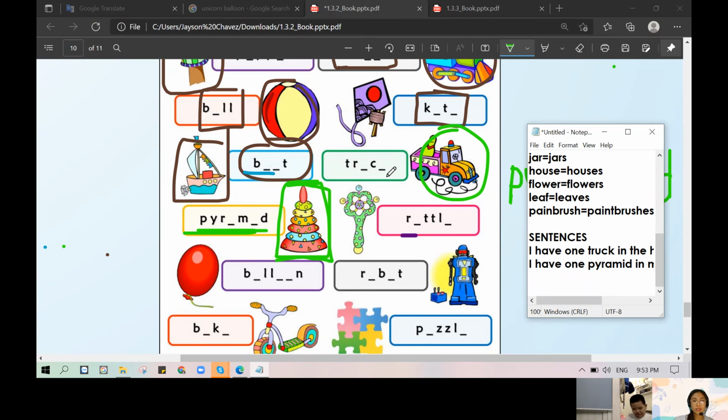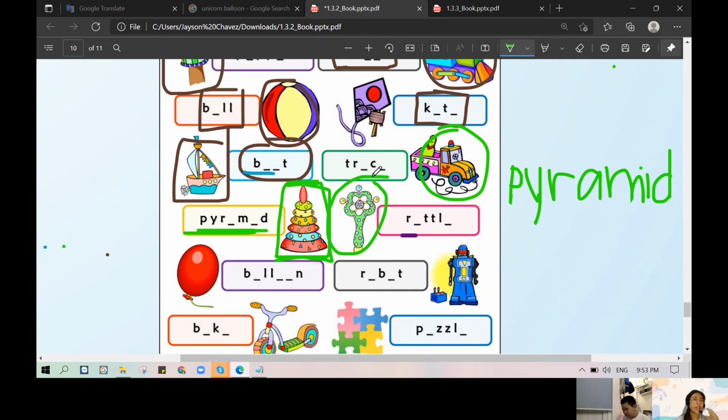Okay, next, this one. What do we call this? This is actually a toy for the babies. What do we call this? This is a what? Key. Listen first. This is called rattle. Rattle. R-A-T-T-L-E. Rattle.